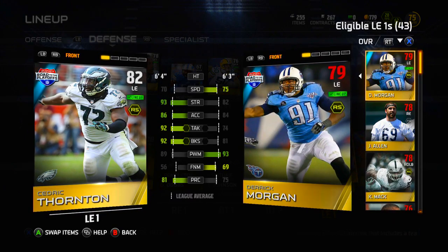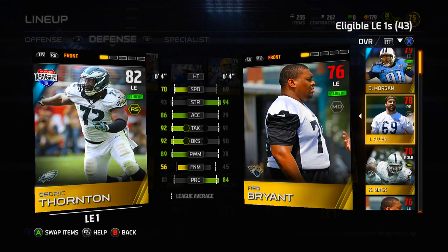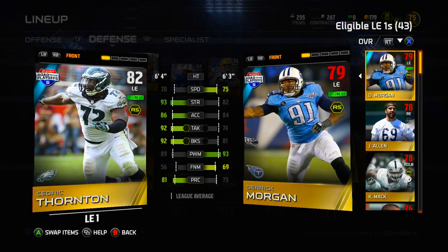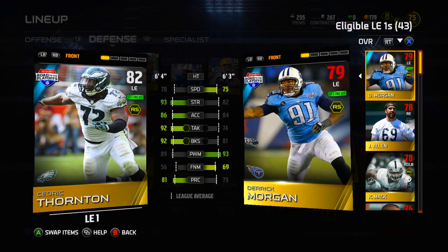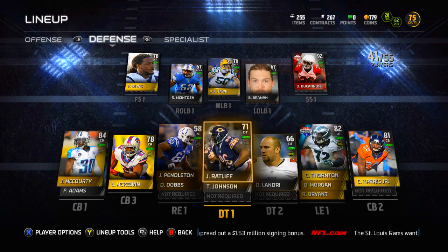This Cedric Thornton's going to be our starter. Derek Morgan's going to be our backup. And then Red Bryant's going to be our third left end, I should say. But the Cedric Thornton is pretty nice. I like the 92 block shed, 92 tackle, both nice to see. 89 power move is also pretty solid, and 81 play recognition. Not too bad at all. Pretty happy with that right there.